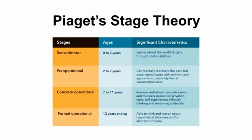But we'll swing back to that when we get there. We're sticking with childhood for the first bit. With each of these, the sensory motor stage is usually before 2 years of age, pre-operational up to 7, concrete up to 11, and then formal up to 12.